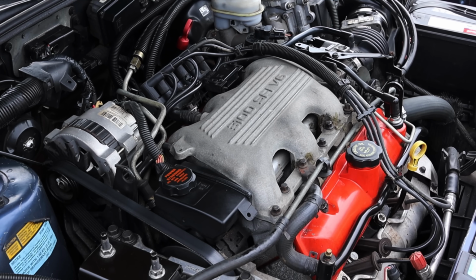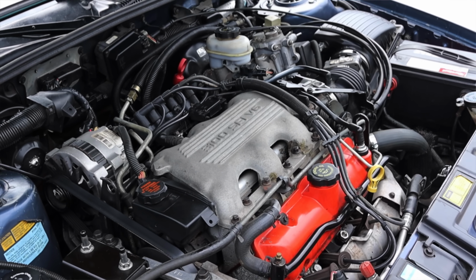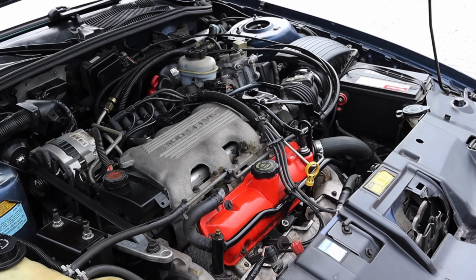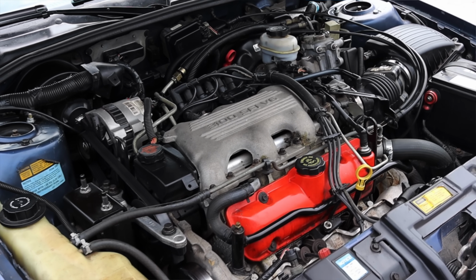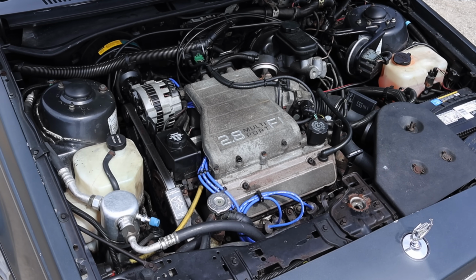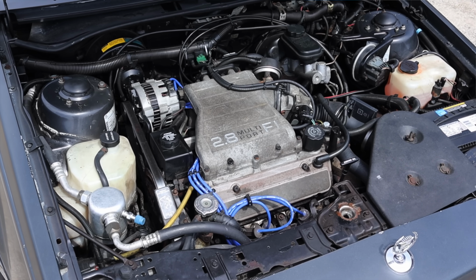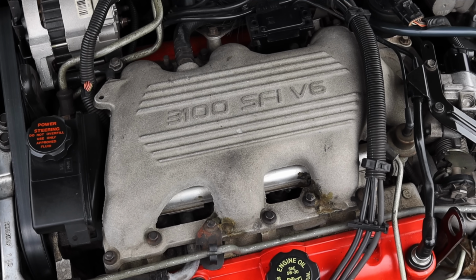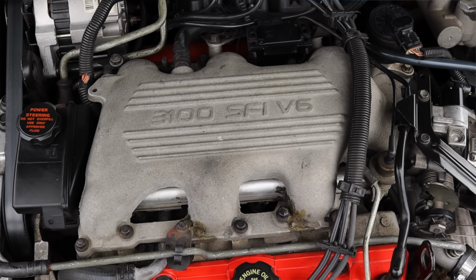But let's get back to that 3.1 liter V6. Well, this engine is the 3100 from GM. They used this for quite some time, all the way up into the 2000s with like the Buick Century, but this was really derived from the 2.8 liter from the 1980s, again from that Cimarron that I drove that had the 2.8. Well, GM took it, bored it out, and made it the 3100. These are reliable engines. These are fantastic engines. They don't make too much power.